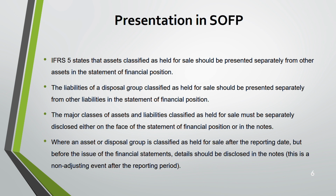Then, where an asset or a disposal group is classified as held for sale after the reporting date but before the issue of financial statements, details should be disclosed in the notes. Why? This is a non-adjusting event after the reporting period, according to IAS 10. IAS 10.